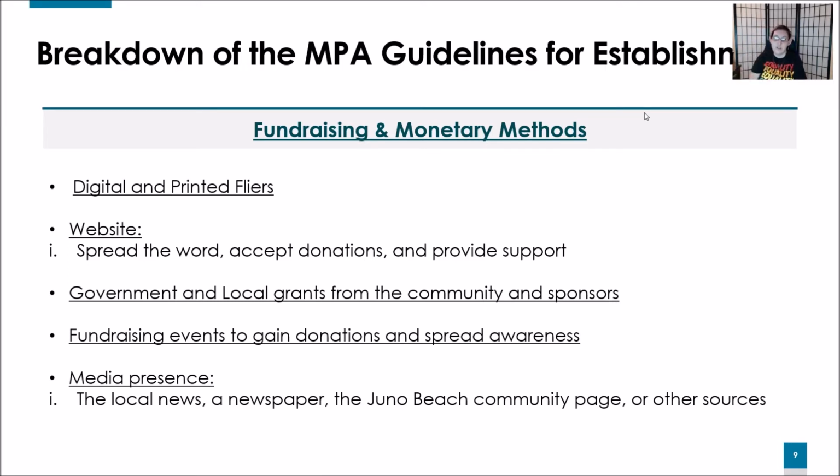Digital printed flyers to spread the word, get everything out. An official website, more to spread the word. You can accept donations on the website, provide support for local communities. And for this project in general, you can also give education about sea turtles and awareness of how marine protections and MPAs are actually beneficial to the local community and to the marine populations.